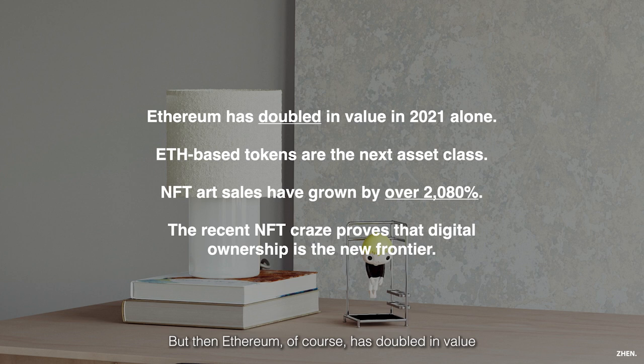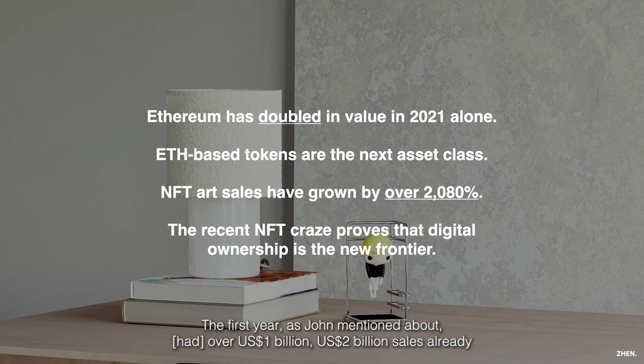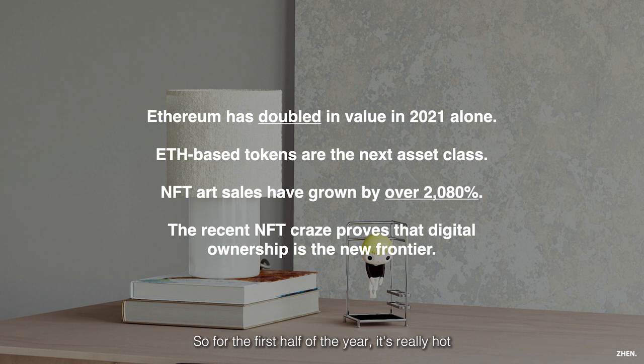Ethereum, of course, has doubled in value, and even though it's very fluctuating, in general it has doubled in value. The ETH-based token is the next asset class that we think is really hot in the market. And NFT sales have grown over 2,000%. John mentioned over 1 billion, 2 billion in sales already, so the first half of the year is really hot.